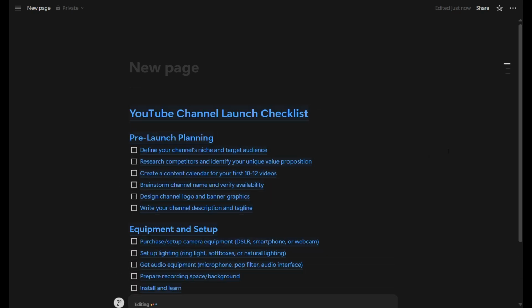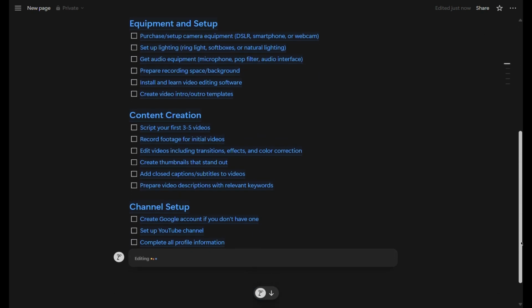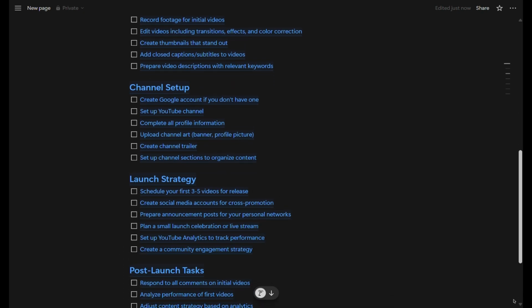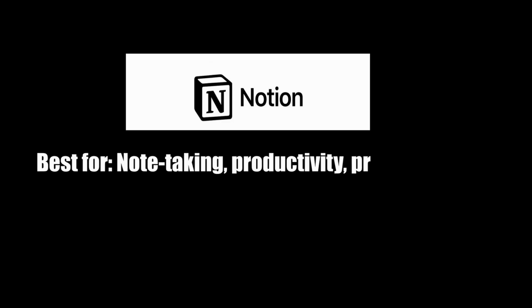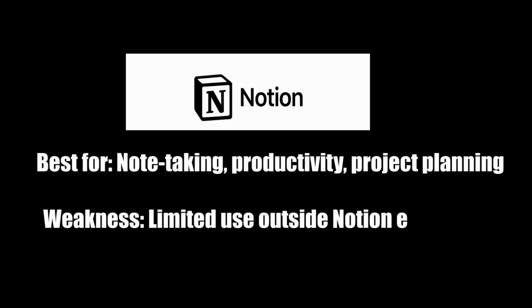With a click, Notion AI gives you a clean summary and even suggests action items. It's a favorite among productivity lovers, remote teams, students, and solopreneurs who want to structure chaos into clarity. Best for note-taking, productivity, project planning. Weakness: limited use outside Notion ecosystem.